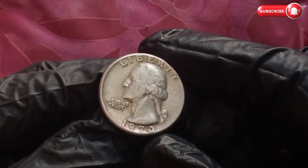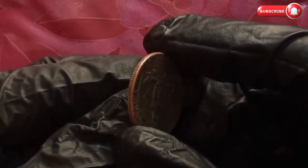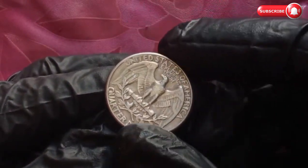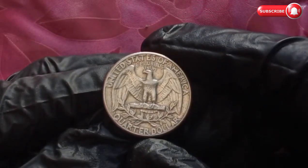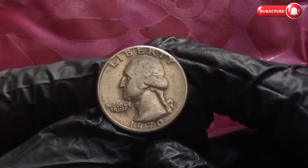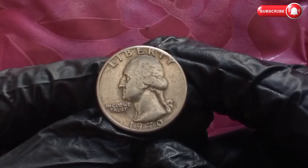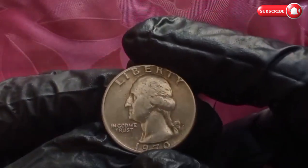Introduced in 1932, the Washington Quarter, designed by sculptor John Flanagan, was meant as a one-year commemorative coin honoring the 200th anniversary of George Washington's birth. Yet, the design proved so beloved, it became permanent. From 1932 to 1998, George Washington's determined profile would stare steadfastly from the obverse of the quarter, a symbol of perseverance through depression, war, and national triumphs.